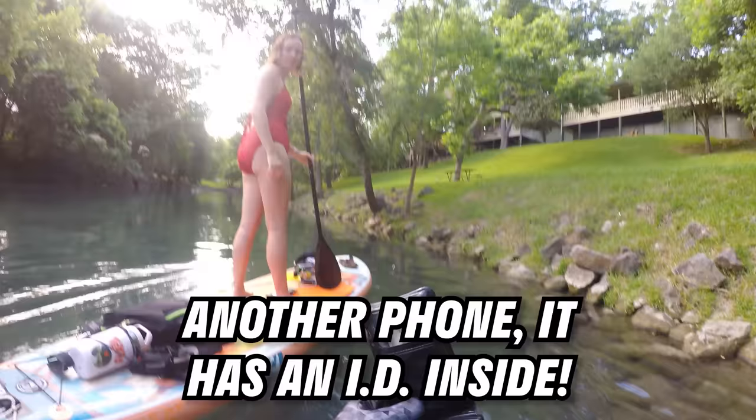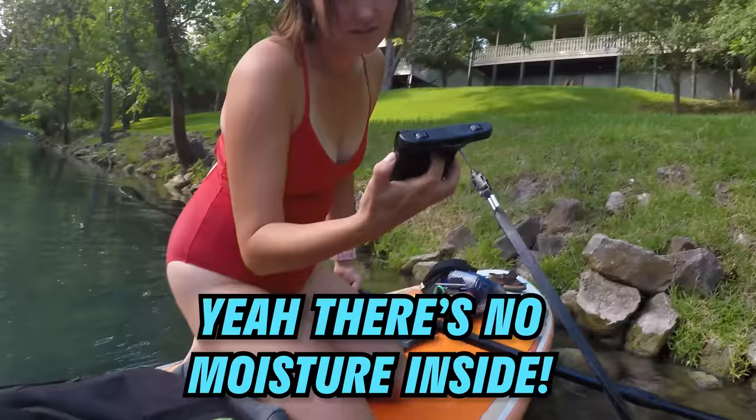Another phone. It has an ID inside. Oh, wow. Yeah, there's no moisture inside. Yeah. This one has an ID in the back, so that's going to be easy to give back to the owner.